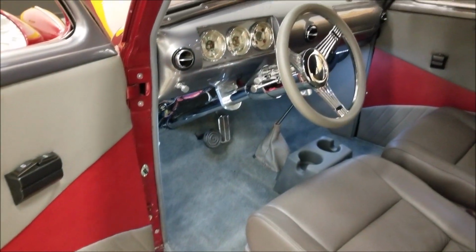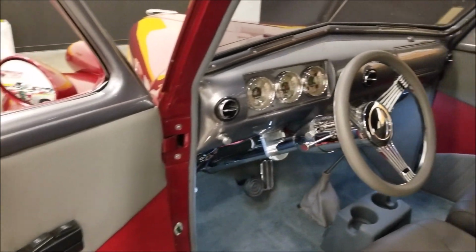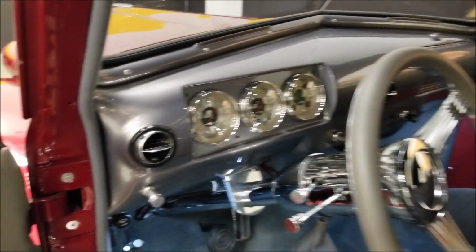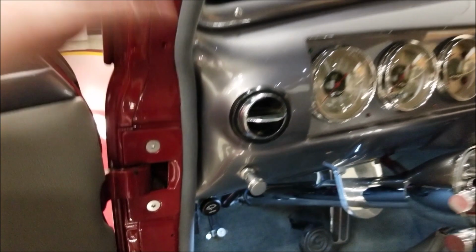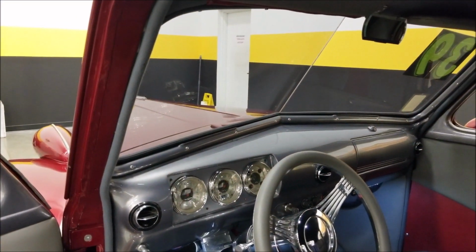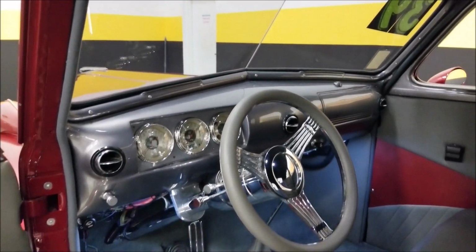All right. Come on the inside, and you see we got power windows. We also have a tilt column. Aftermarket gauges set into the original stock dash. Now there is a wiper switch down here. I don't know if you noticed earlier in the video, you'll see in the pictures, there is a wiper motor there. It does run. The wiper arm and blade are not on it.